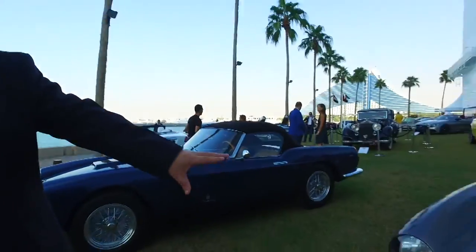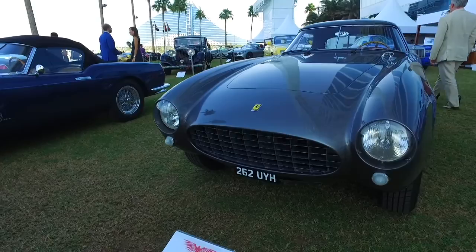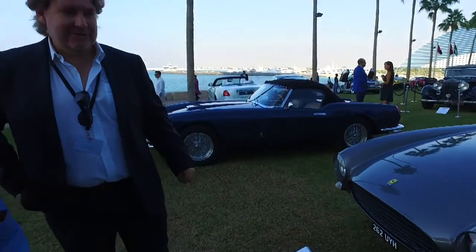There's no surround around the headlights, so it's got that sort of competition look about it. It's got the leather bonnet straps with the stainless bonnet clips. So, for a car that's built for Hollywood, it's showing a bit of competition as well, which is quite nice.